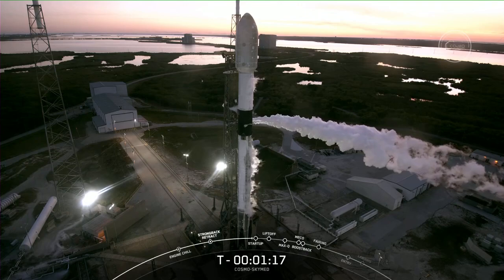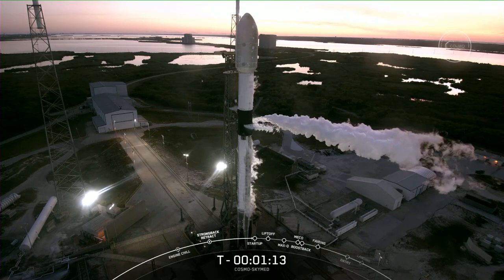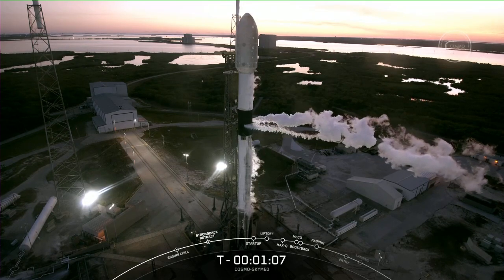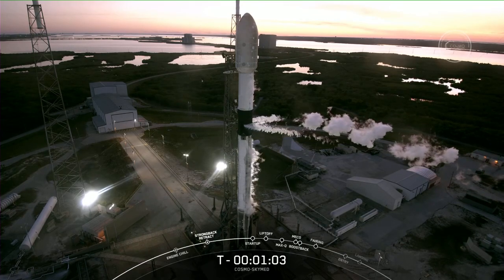And then the next event will be the internal flight computers taking over the launch countdown about 15 seconds or so from now. Once the computers take over, they will execute stored programs and prepare the vehicle for liftoff.